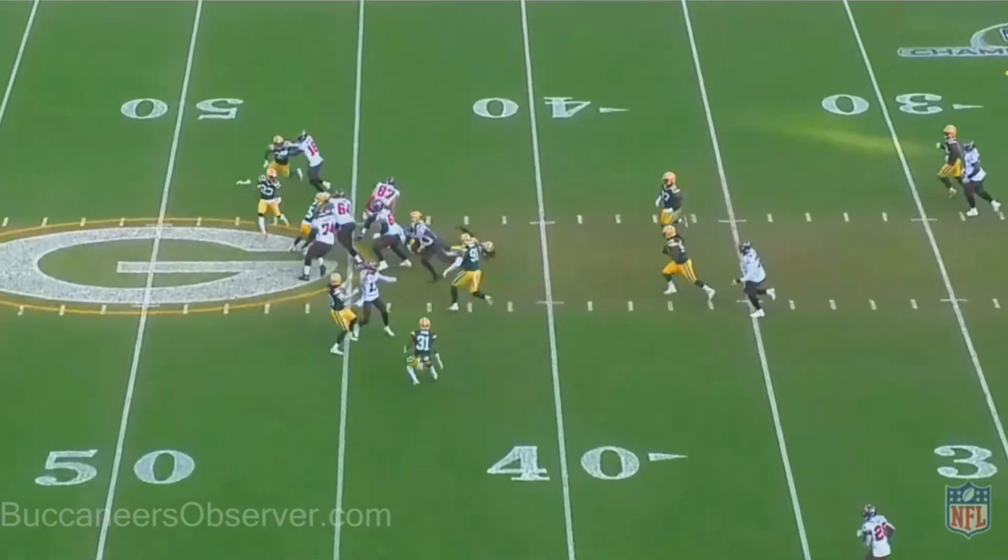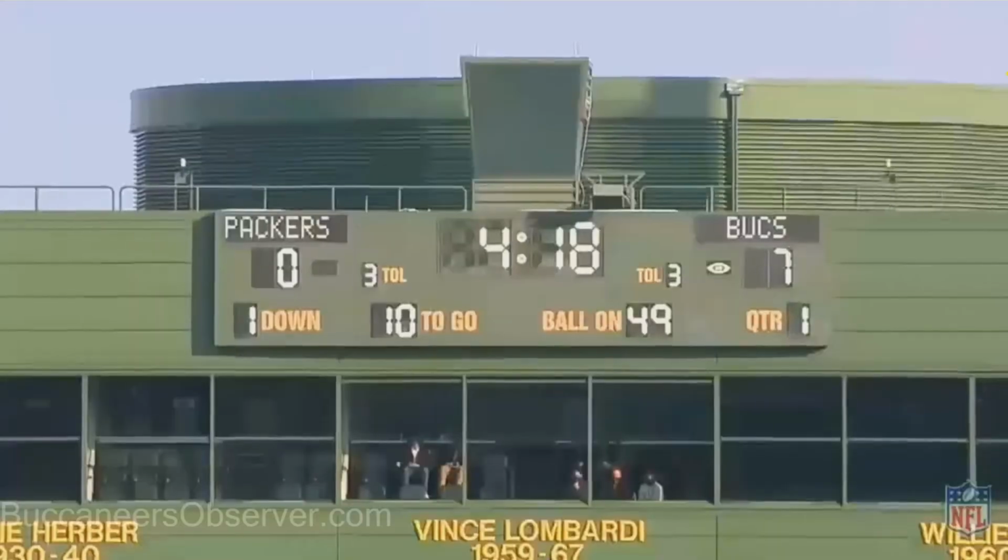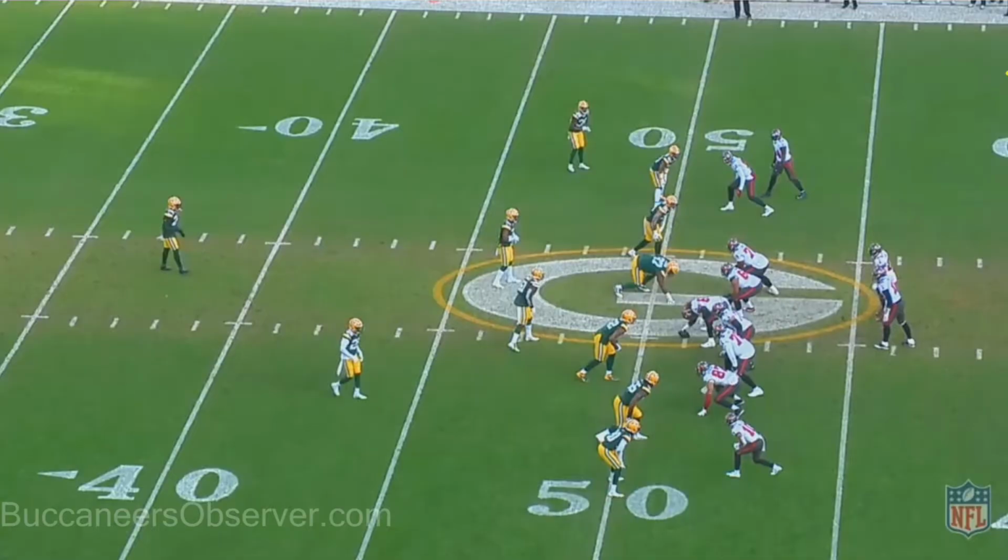Slam. Nice run by Godwin. Yards after the catch. Brady gets sacked on this play. It's a 3rd and 10. There's a whole lot of interesting stuff going on. For some reason, it's obviously a breakdown in routes, but Mike Evans and Gronkowski collide with each other deep downfield.